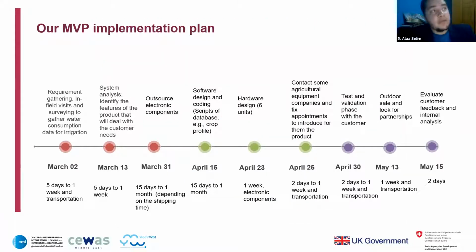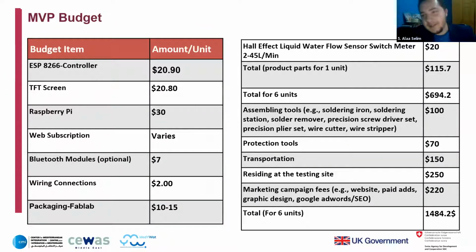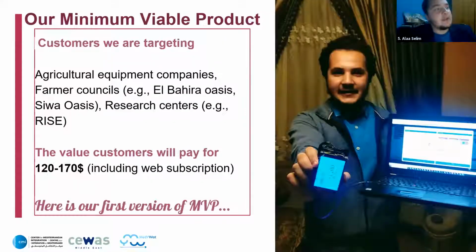This is a plan for the MVP. So after we start next month, March, we'll start gathering information, system analysis, and outsourcing. Then we will make software design and coding, and we can return back to this as we have time. And this is actually the budget for the products. Also, it can be shared after the presentation in detail.